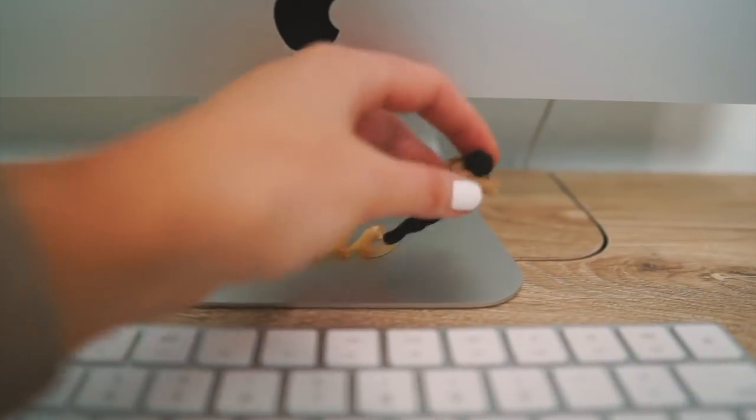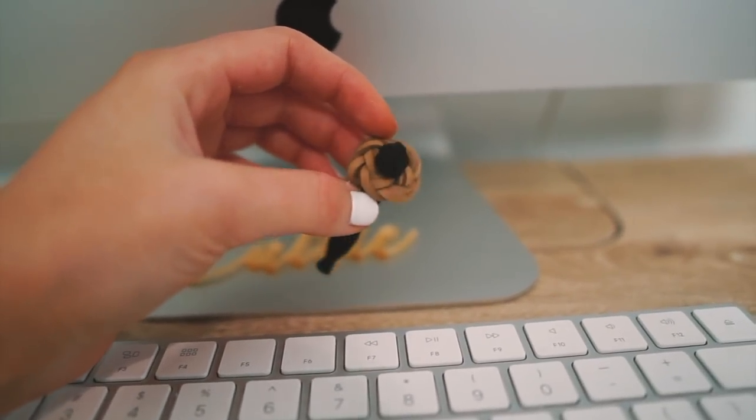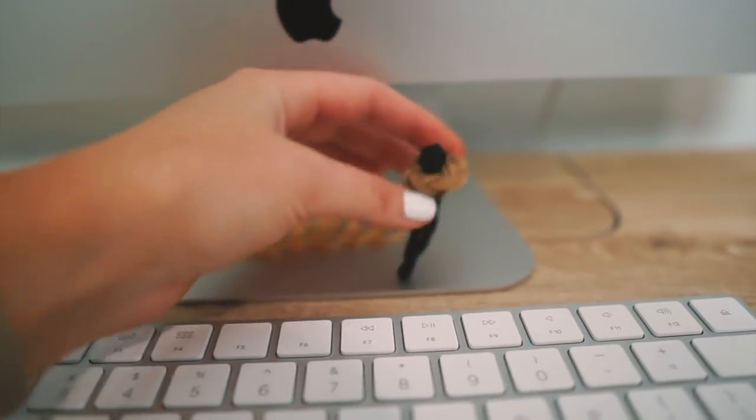And then over here, I just have this really cute flower. This is something that my boyfriend actually made for me when we first started dating. And I think it's really cool and simple. And so I just keep it right there, a little display.